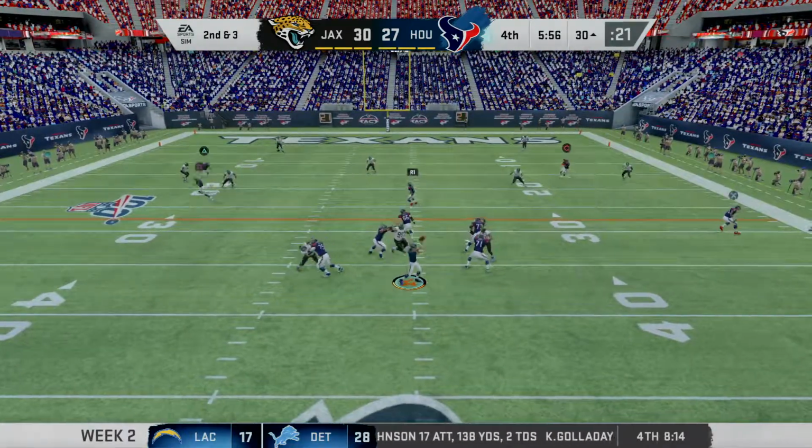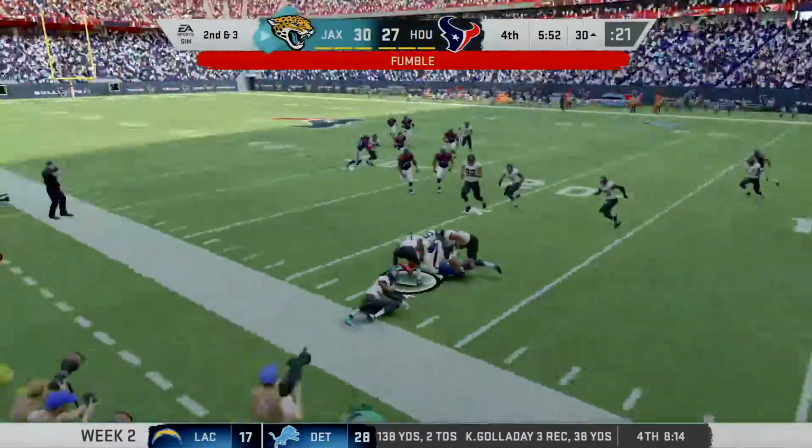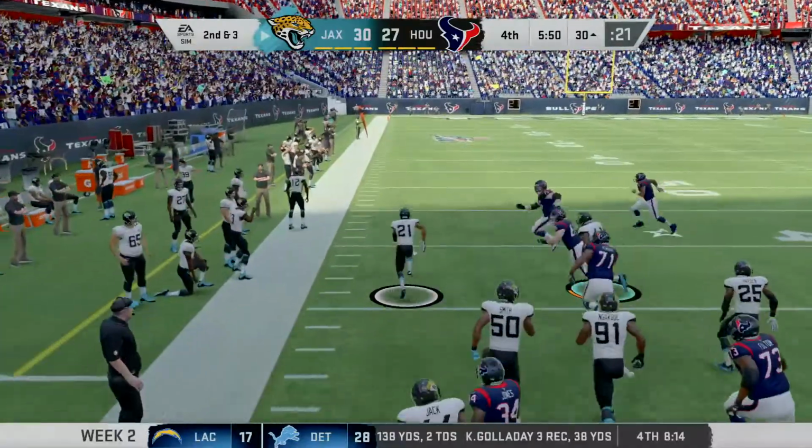Again, it's Watson. To the right side and complete to Thomas. Oh, no, he lost the football. And the Jags grab it.